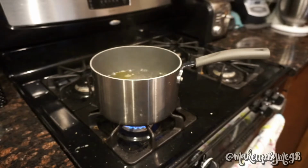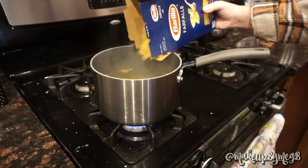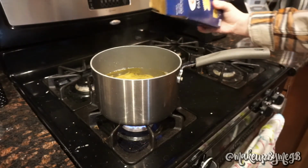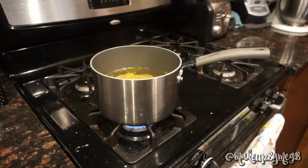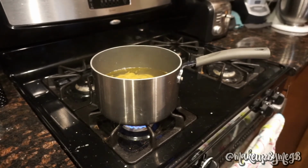Just to quickly interject here, I make this all the time because it is ridiculously easy to do, and it is so good. You can also play around with different kinds of cheeses in the middle as well. This is going to cook for 12 minutes, and then there's about 16 minutes left on what's in the oven, and then we can combine everything together.